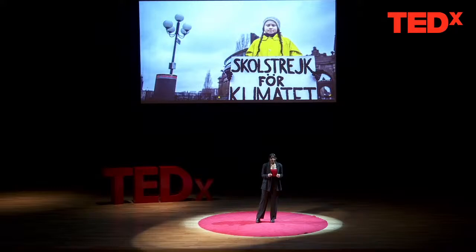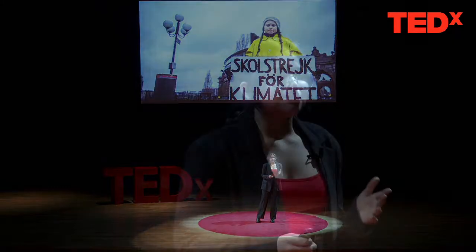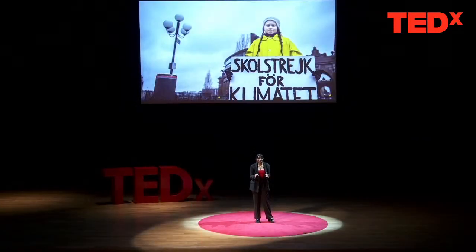The environmental impact of fast fashion is staggering. And if we continue at this rate, we risk irreversibly harming the earth for future generations, as highlighted by environmental activists like Greta Thunberg. We must prioritize sustainability, not only to protect ourselves, but the earth too.